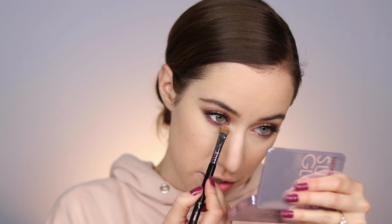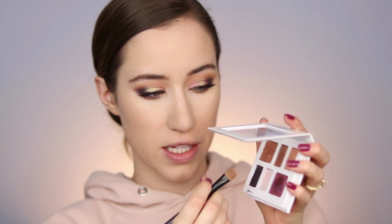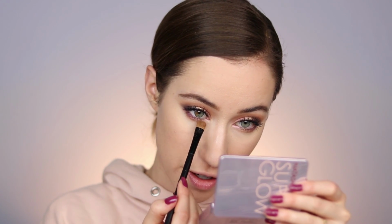I'm gonna take the gold that we used on the lid on a brush and just kind of try to, I don't know if this will work because it's so glittery. Might be too much fallout. There we go. And then I'm gonna take the shade that we use in that inner portion of the eye, the lightest shade in the palette. It's a very unique kind of pink highlighter shade, and I'm gonna pop that in that very inner corner.